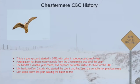In the warmer parts of the year, it has Chestermere Lake, Weed Lake, quite a lot of water. But it's rare or unusual for that to be open water on the Christmas bird count. So I think every so often there will be a winter where we get waterfowl on this count, but not this year. That's a little spoiler.